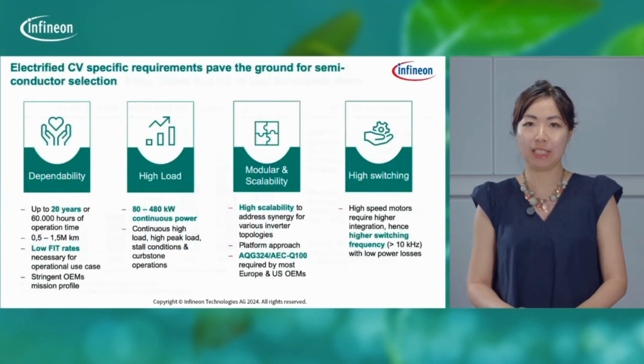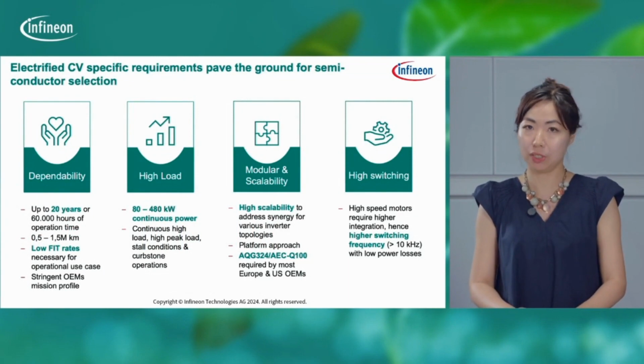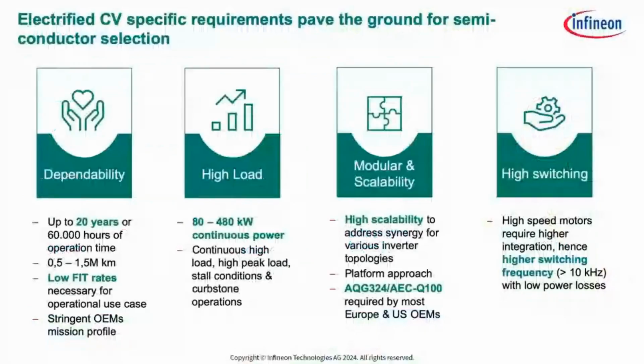That being said, we also see some of the leading trends in this application for the inverter. Those 4 areas are dependability, high load, modular and scalability, as well as high switching frequencies. Let me quickly drive you into the depths of each of these 4. Dependability, also known as reliability, because e-buses and e-trucks have a very long operational time and a much harsher environment to operate in compared to a passenger vehicle. We're actually talking about close to 1.5 million kilometers in a lifetime, roughly 20 years. And that's calling for an extremely low FIT rate, eventually quality leadership.